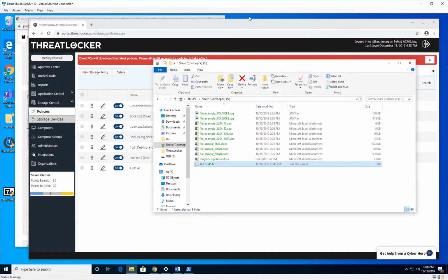That means the user can't browse to it, a file can't be deleted, another application can't access the file, or even things like QuickBooks. If you're running QuickBooks on a share, if you only allow QuickBooks access to that folder, it prevents the user going and just copying that off the share or going into a web browser and uploading that file from the share.